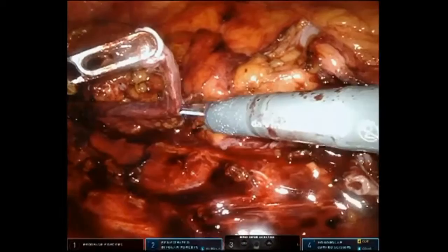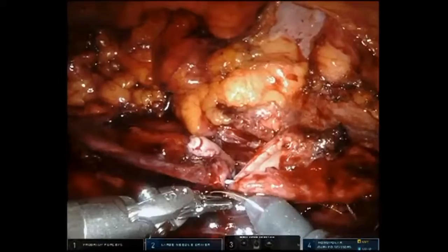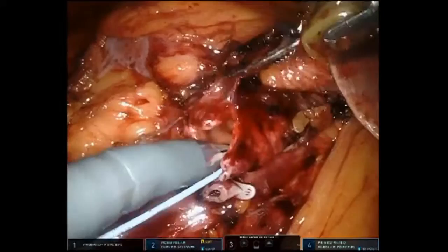Excision of the strictured segment would result in a long defect, so instead the entire stricture was spatulated. An 8 French ureteral catheter was advanced over the wire to calibrate the ureter and ensure no residual stricture was present. The renal pelvis is then spatulated anteriorly.